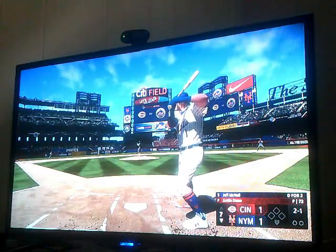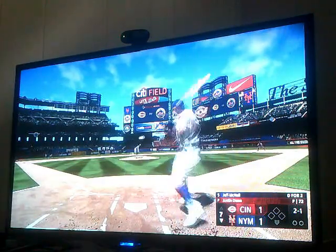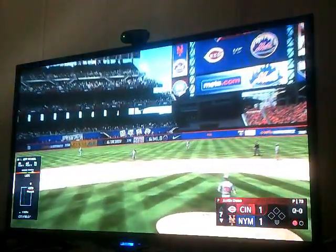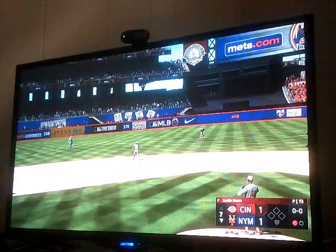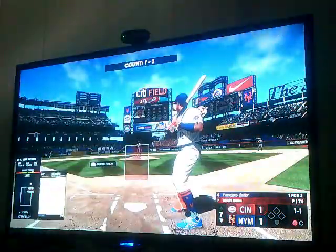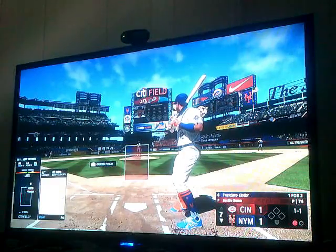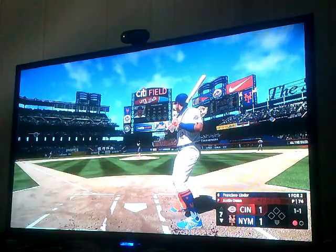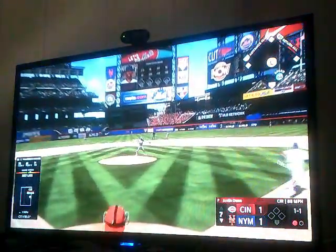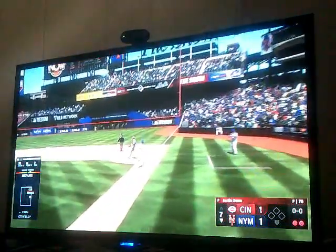And the pitch. Popped up. Brings it in, and there's one away. Here's Francisco Lindor. One down, bases empty. And that one handled. To first, Lindor retired.